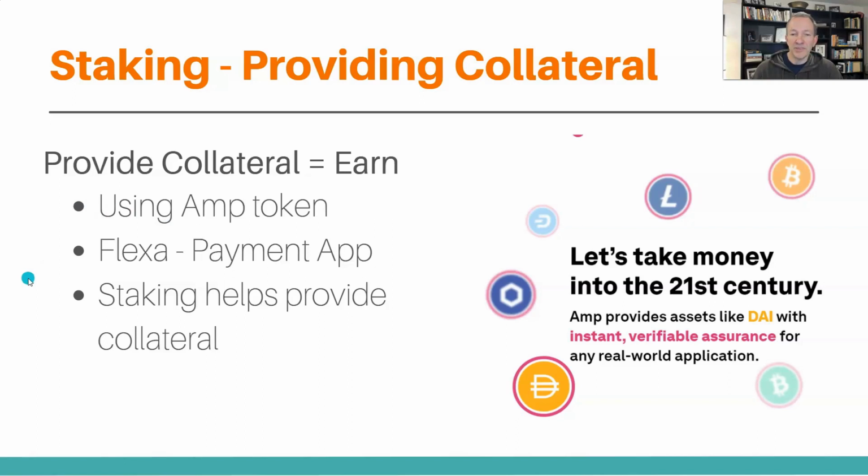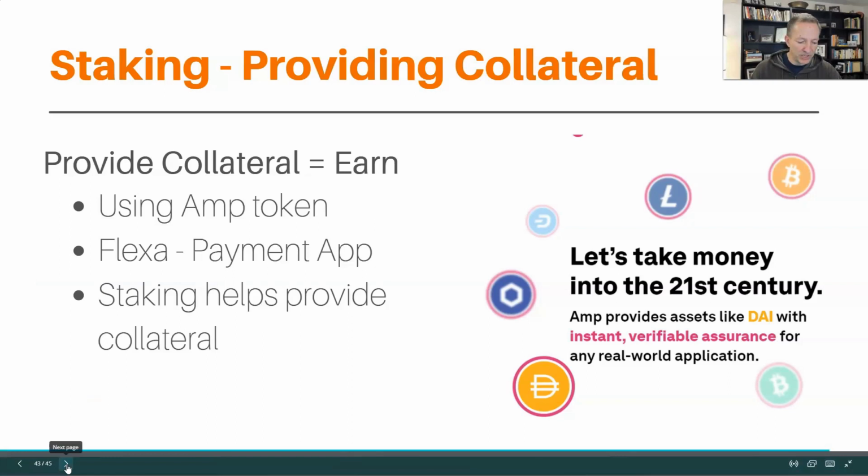There's an app called Flexa. They have a payment service, and I'll explain a little bit more about how that works, but it's a really good use case. So that's why I was attracted to it. And I'm providing them collateral so they can help make settlement payments faster. That's the whole value proposition for them.